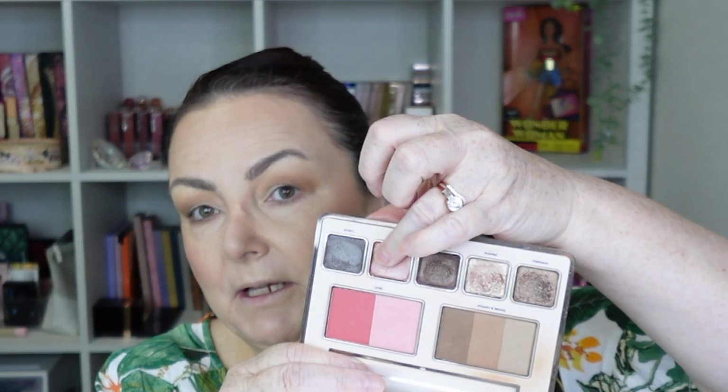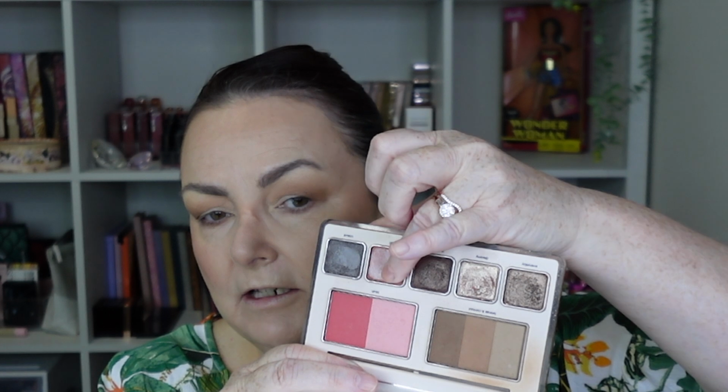Now, we will go in with this pink, I think. This is quite wet, this formula on this one. And I think from memory, I can see that I've worked really hard on that. And I think it's because it really needs pressure on it to pick up. This is a very subtle wash of pink. You can see that there.